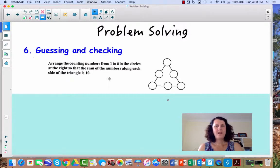The best way to guess and check, though, is to be strategic, to think about it, not just do random guesses, but actually take an educated guess. Look at the parameters or the boundaries of the problem and see if you can make a guess that makes sense. And then you can know if you need to go higher or lower, for example.